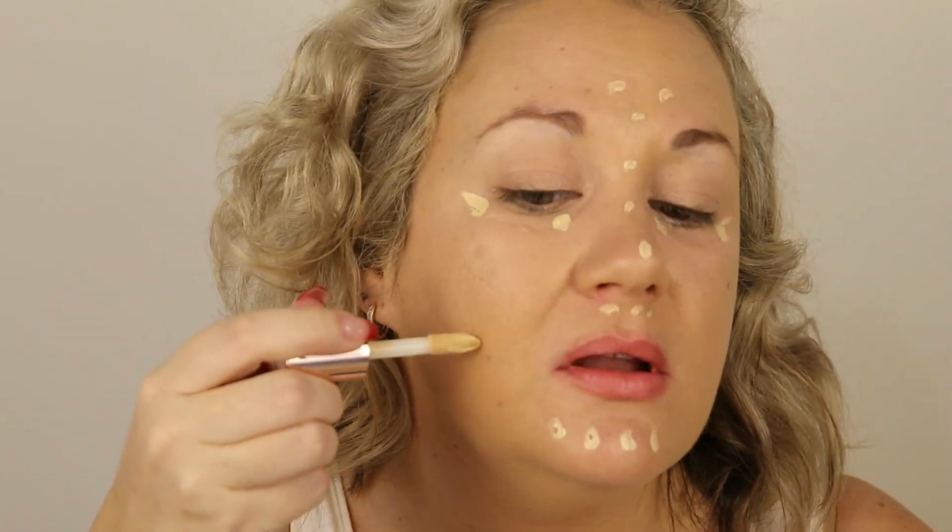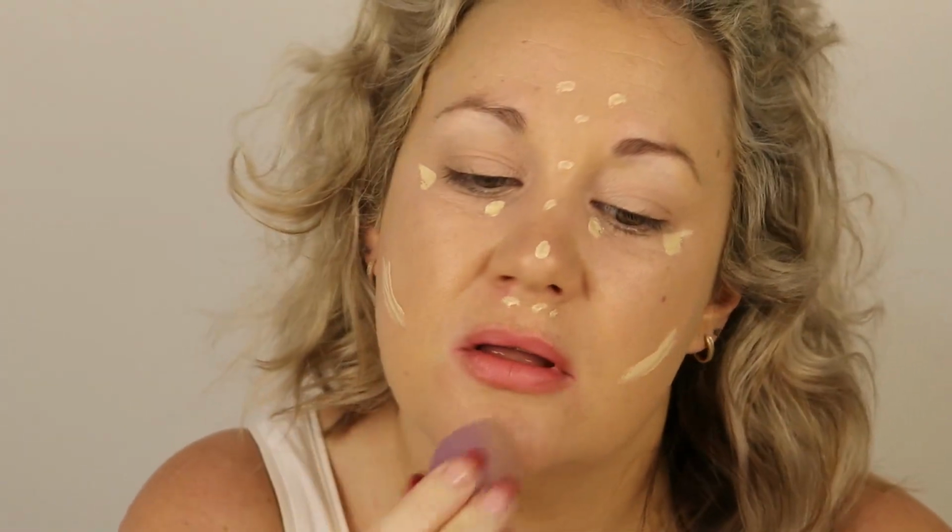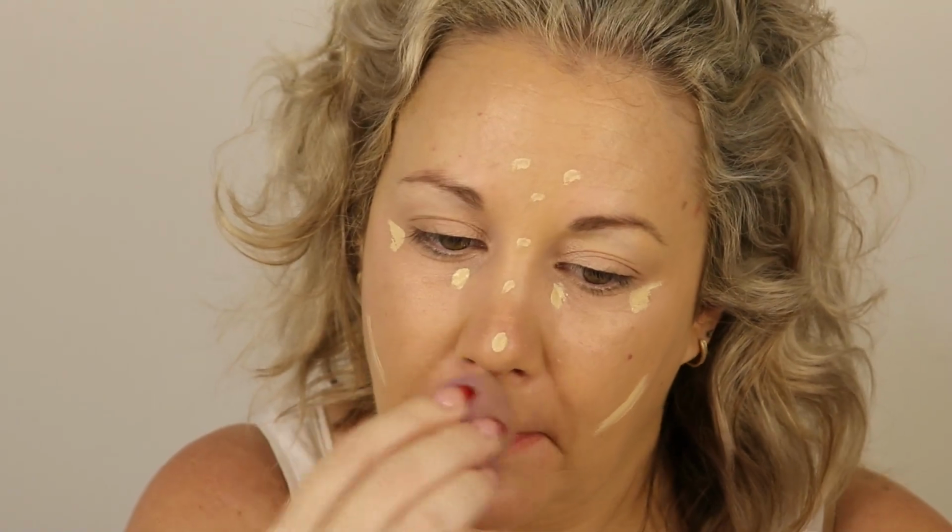on the chin. You know what? Let's shape it up a little bit. Let's do a little bit here, just to give me some lift as well. Why not? Why the heck not? And blend it in with a sponge. I get very red under here, and I don't like it.